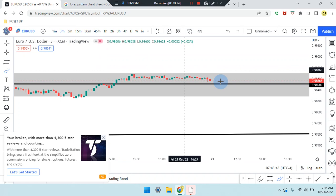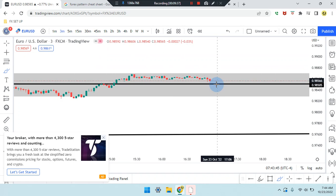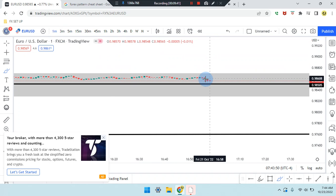Same as the 3-minute time frame. As we walk down to the 3-minute time frame, the price and second last candle are identifying as dojis, so the market's getting decisive. Also, we can see on the 1-minute time frame, the candles are losing momentum from the third candle, second candle, to the first candle.